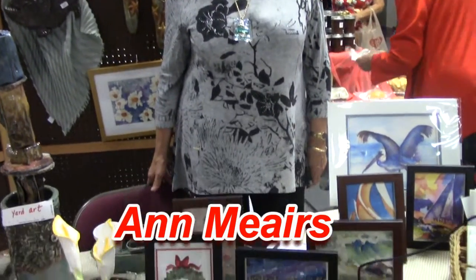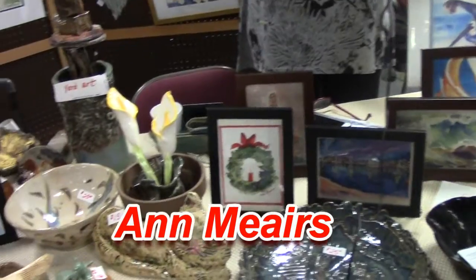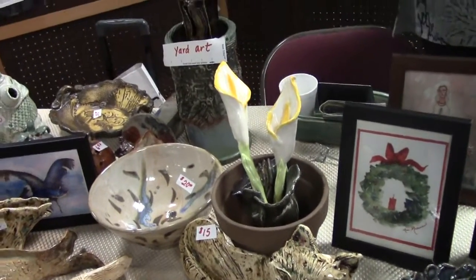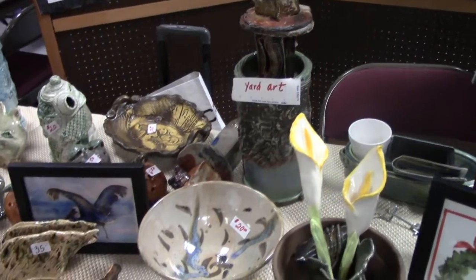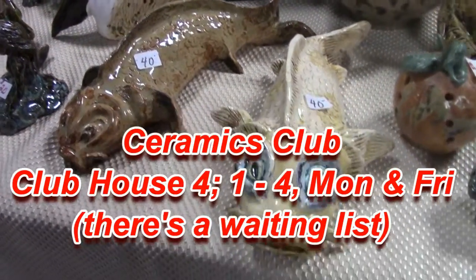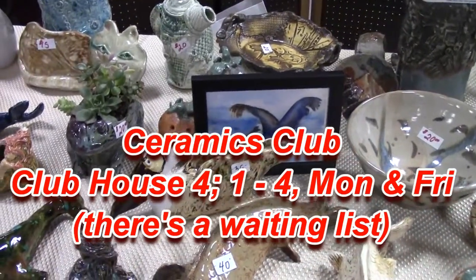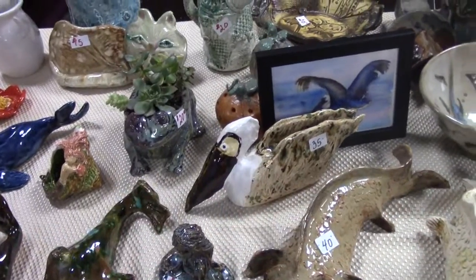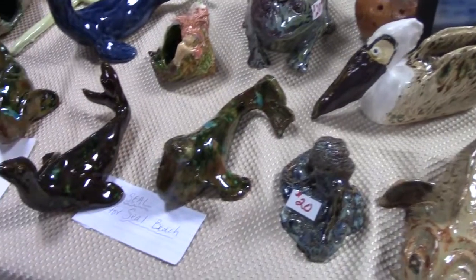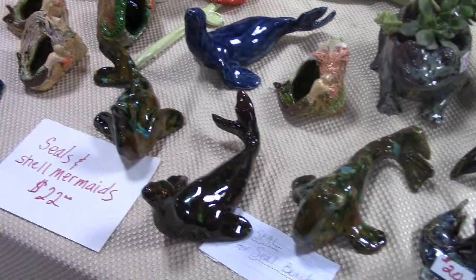Hi, Ann Mears. And Ann, this looks like ceramics and some watercolors. Right, ceramics and watercolors, which I have prints and cards made from my paintings. But I take the clay crafters class here at Leisure World and do a lot of this art there. When does the club meet? Mondays and Fridays, 1 to 4. And can anyone join? Well, yeah, but you have to be on the waiting list. Oh, you got a lot of people wanting to get in. Yes, and it's lots of fun. I just love it. Everything's made by hand. Some of it's done on the wheel, but most of it's by hand. And I have seals for Seal Beach. Interesting. Janice, look at the seals for Seal Beach. Right here.